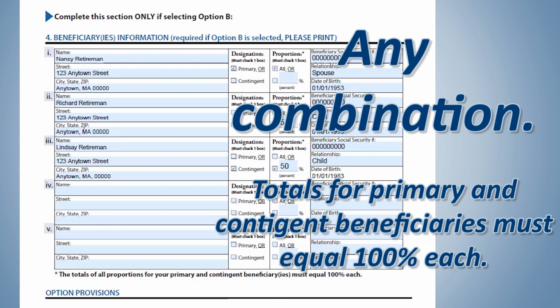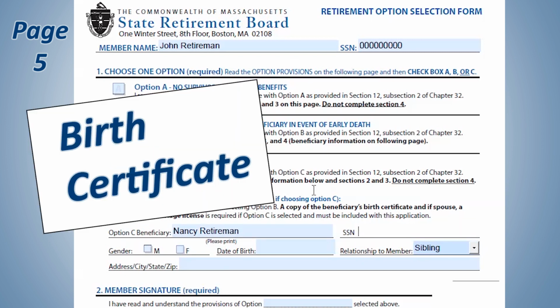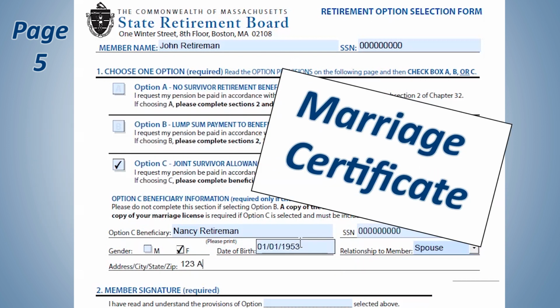If you choose Option C, please be sure to include a copy of your beneficiary's birth certificate with your retirement application. If your beneficiary is your spouse, please also include a copy of your marriage certificate.